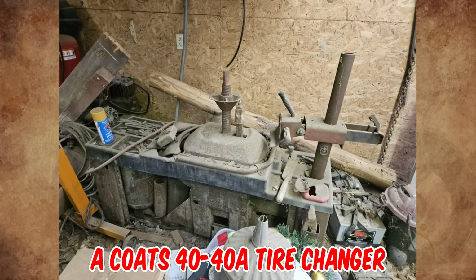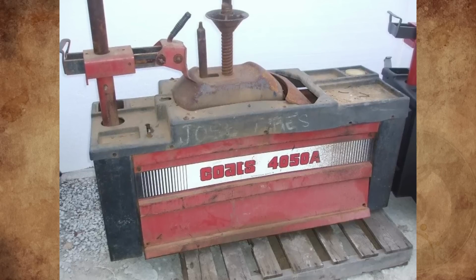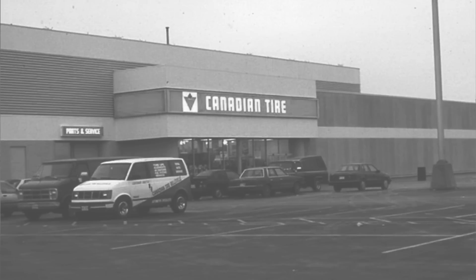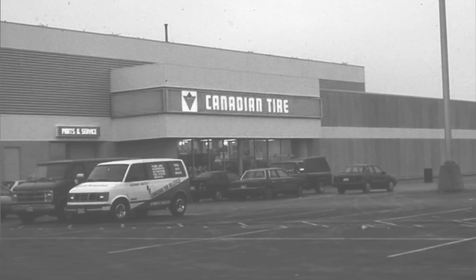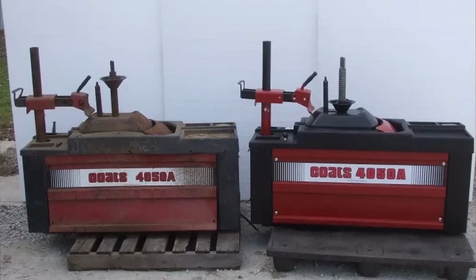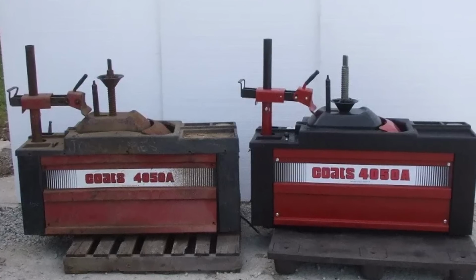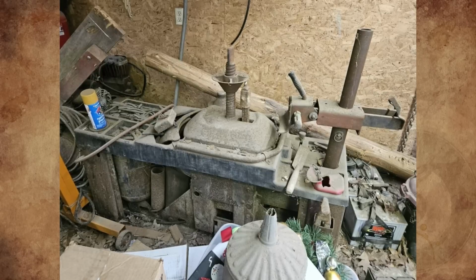It's a Coates 4048 tire changer. Way old school. I used one back in the 70s, and I recognized that model right away. I busted tires at Canadian Tire when I was in high school, class of 74, and then full-time at Firestone for a year after graduation. I got to the point where I could almost close my eyes and work that thing, and oddly enough, the muscle memory is still there.